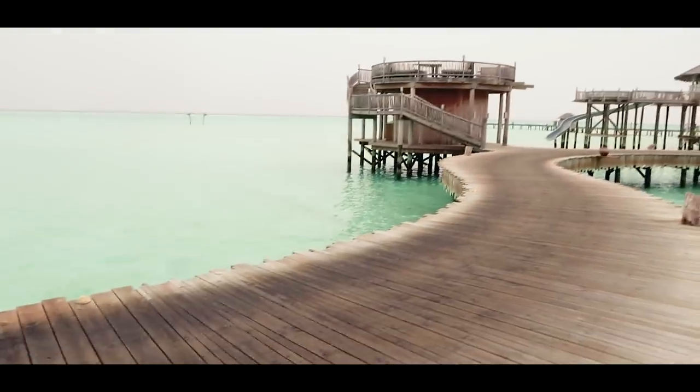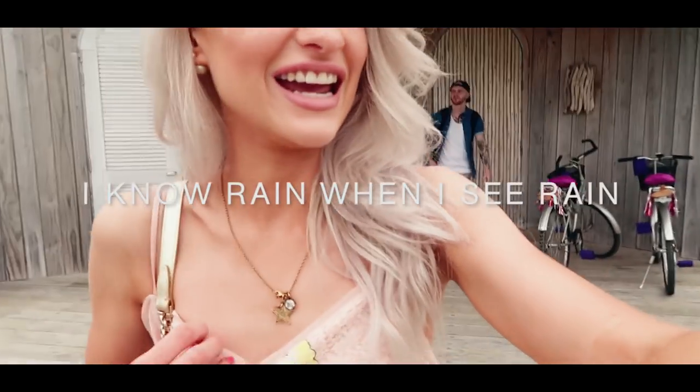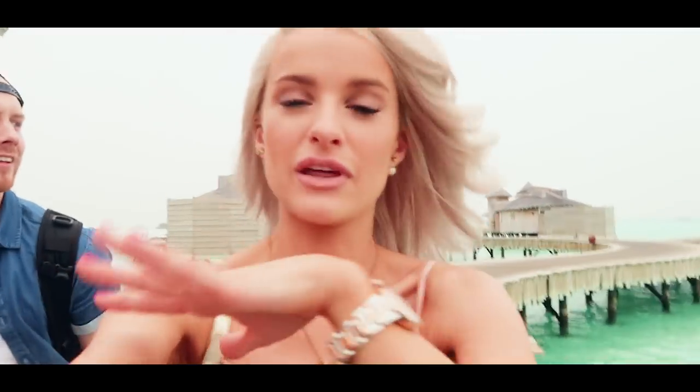Yeah, we better go, babe, because we're going to be late. It's definitely going to rain. I can sense it. I have all the positive vibes, but I know rain when I see rain. Luckily, we are right next to the big gathering point, so we've not had to walk very far.